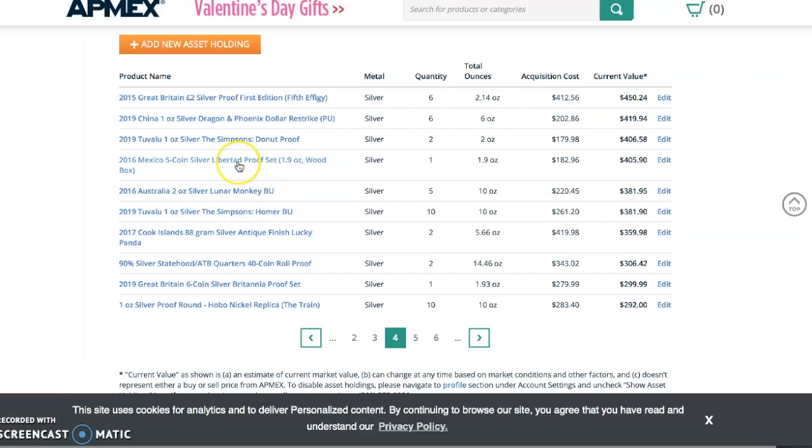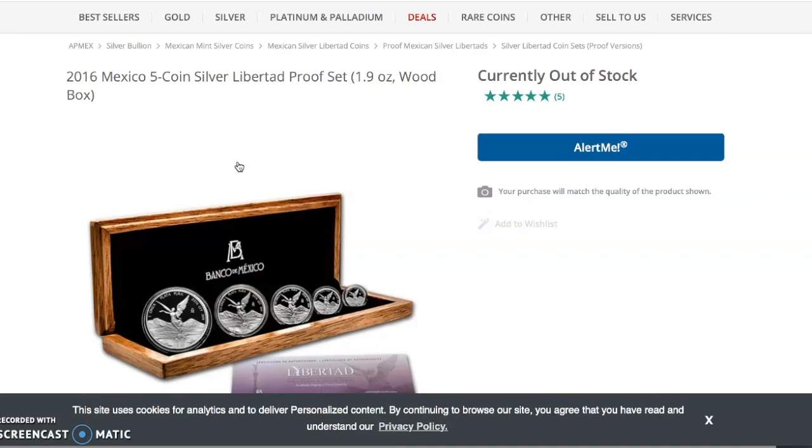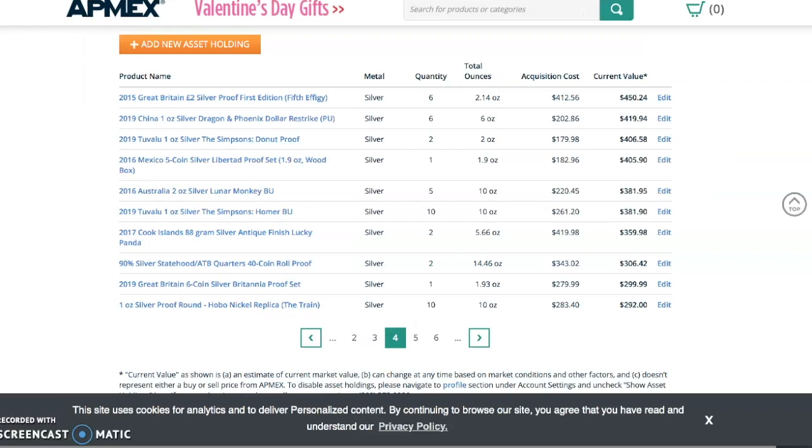The 2016 5-coin Libertad proof set in wood. Yes, I do have that. They have a healthy premium on theirs. Not sure what the price on eBay would be for that. But those are beautiful sets, those Libertad 5-coin proof sets in the wood box.